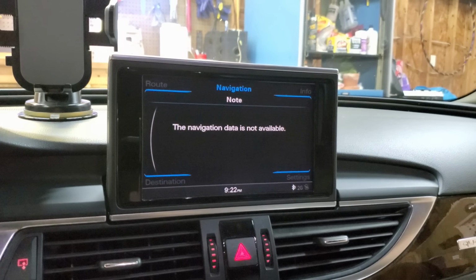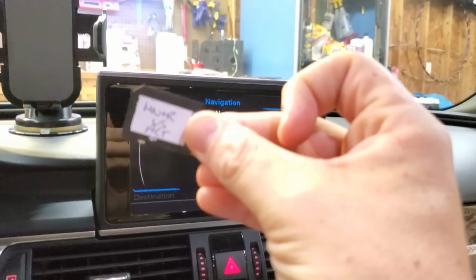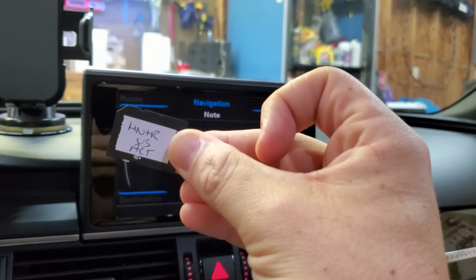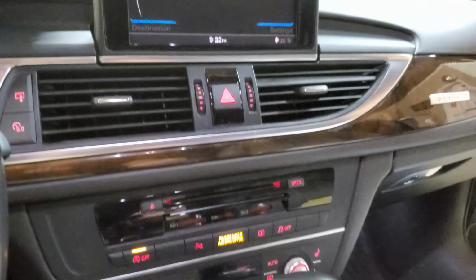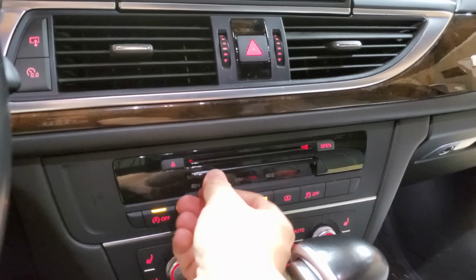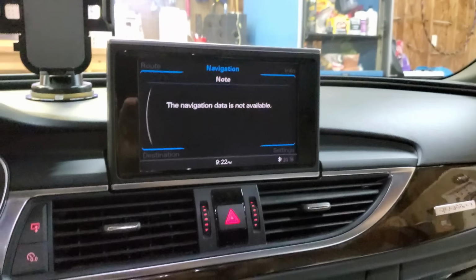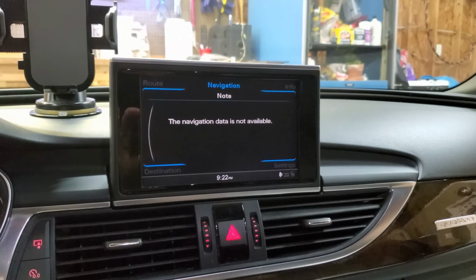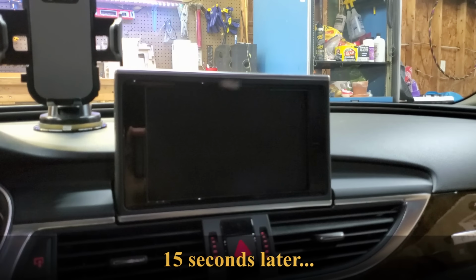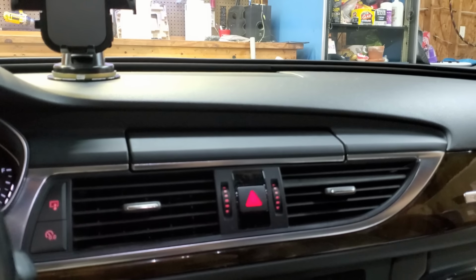Okay, so we finally got the message: navigation data is not available. So we're going to put this bad boy into the SD card slot, the ACT card, which is activation. It says we should wait about 15 seconds and it should automatically reboot on its own. And there it goes. It is rebooting on its own, just like the directions say.